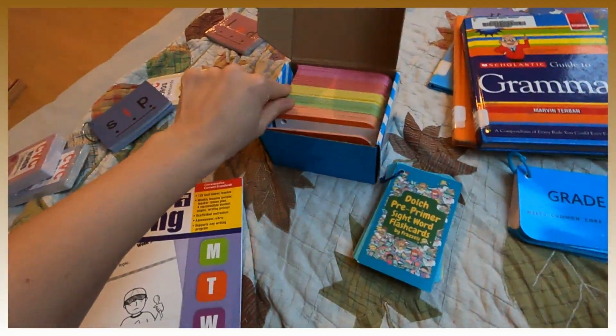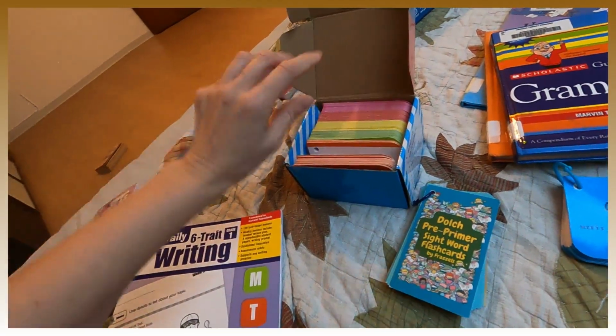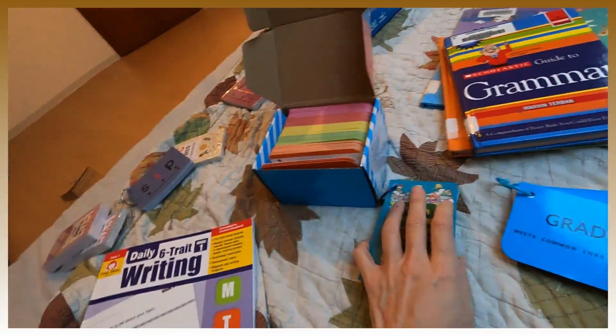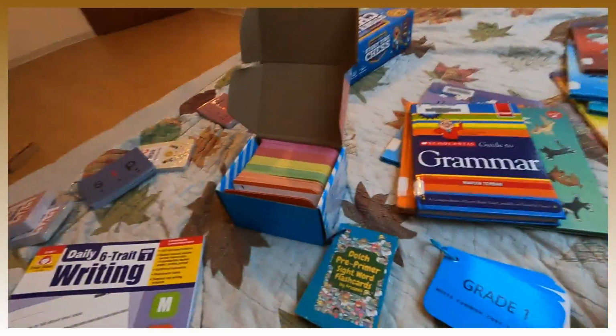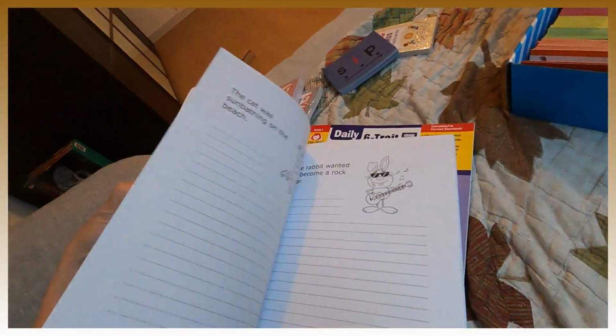Okay, and then these are the grade 2 ones. They come with these, and you can take them apart if you needed to. All right, so I got another one here. This is 101 Story Starters for little kids, grades 1 through 3.